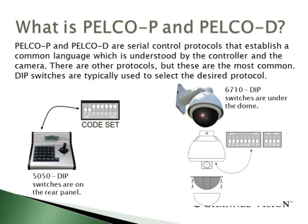Another term that you're going to look at for pan-tilt zoom cameras is what's known as Pelco P and Pelco D. Now, these are serial command protocols that establish a common language that can be understood by both the camera controller and the camera itself. These are just protocols, and there are other protocols available, but it's fairly easy to switch by just using a configuration on both your controller and your camera.